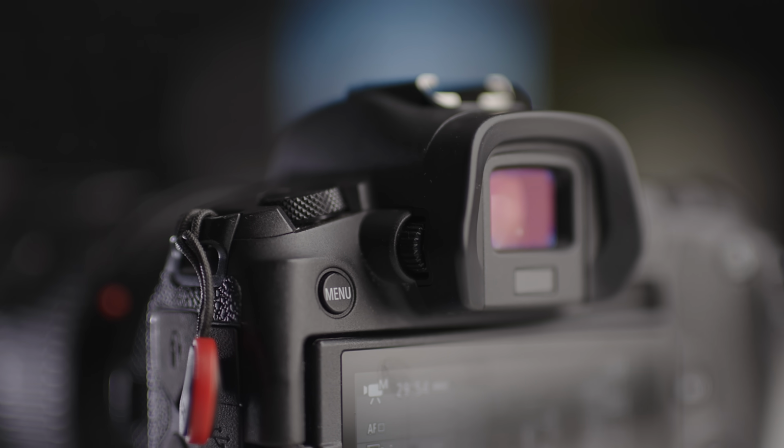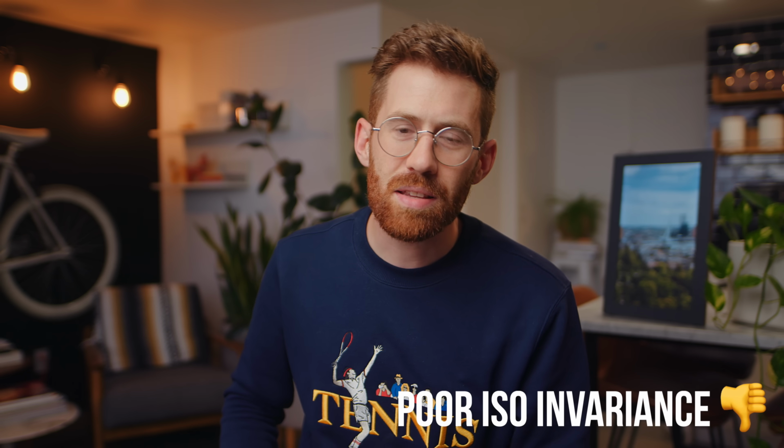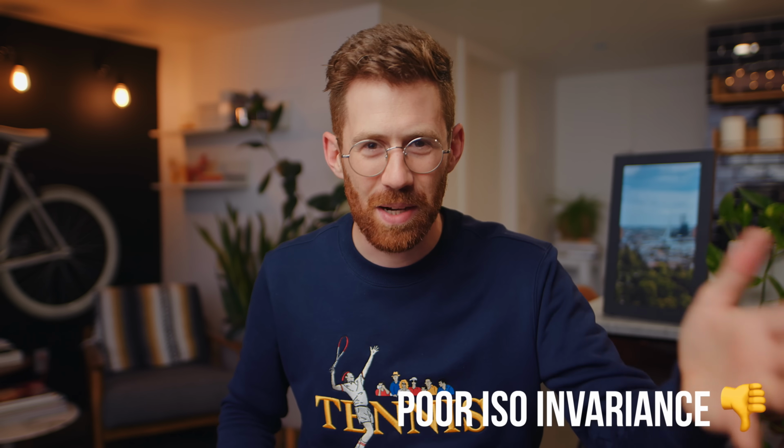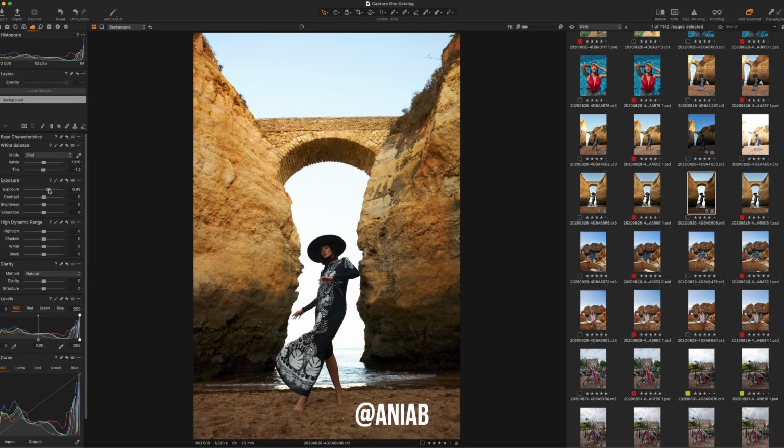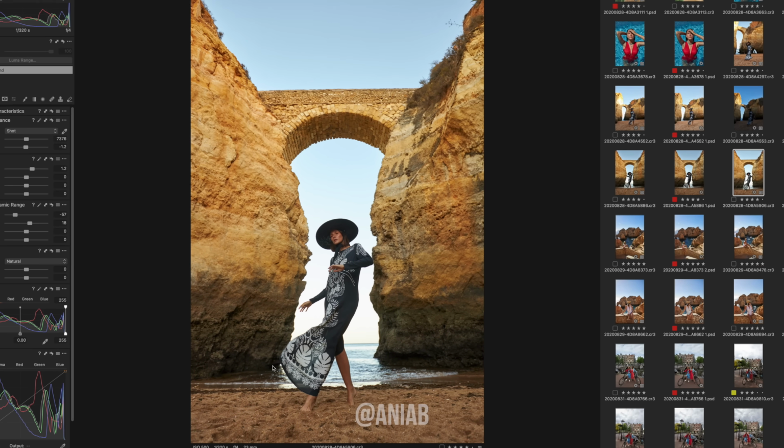And then something bad about image quality. The ISO invariance on this is not great. I keep using that word. What does that mean? The typical use case is you will underexpose at a lower ISO and then raise the exposure in post so that you get more dynamic range. This is a little noisy if you do that, and it's much improved on the newer cameras. So that's probably the most significant step forward with the R6 and the R5.